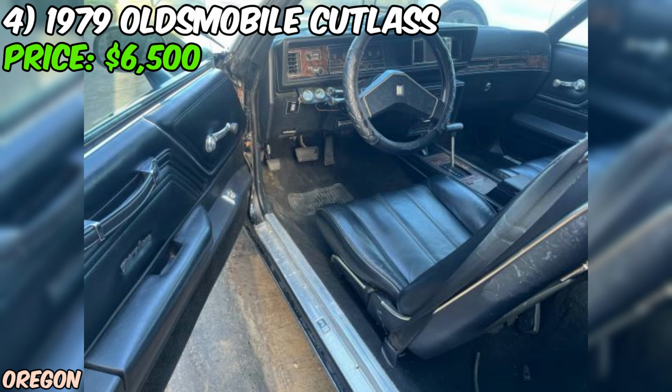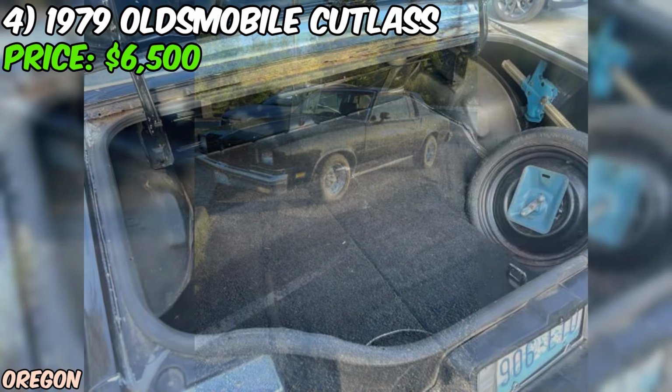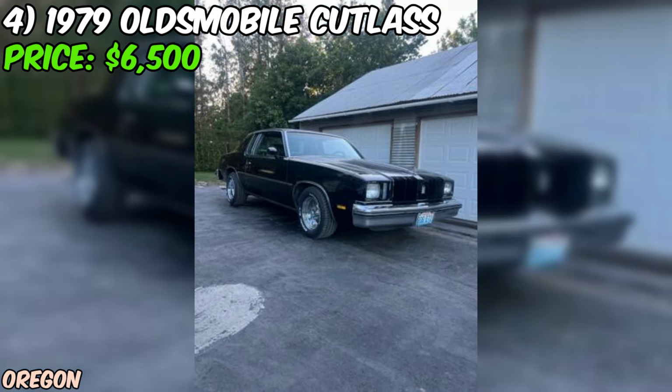The seller does mention that the car hasn't been on the road for a long time, which could raise some concerns. However, they also state that everything works as it should, which suggests that the car has been properly maintained and stored during its time off the road. In conclusion, this 1979 Oldsmobile Cutlass Supreme seems like an excellent opportunity for any enthusiast looking for a classic car that's ready to cruise.